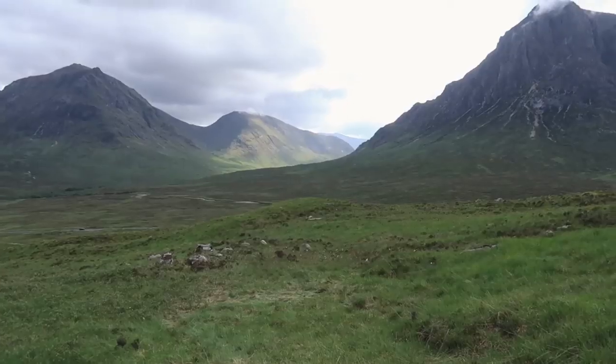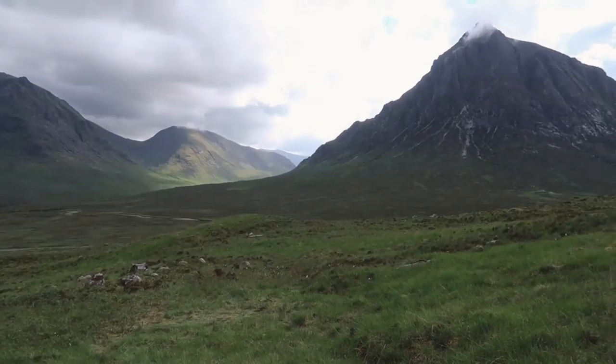The light that's coming through from the top of the gorge, every time I look at this mountain, it changes, the light changes, the composition changes. And now the rocks are just starting to catch a little bit of light, which is quite nice.